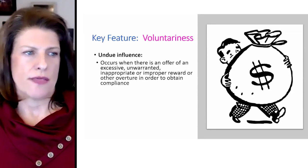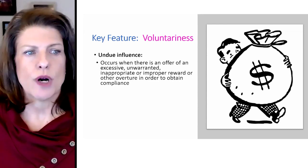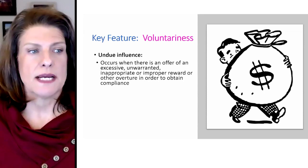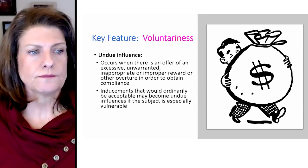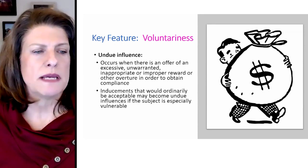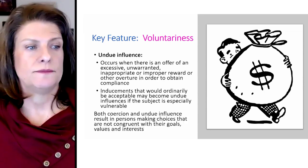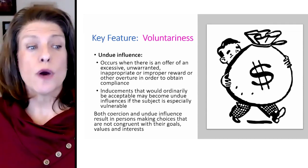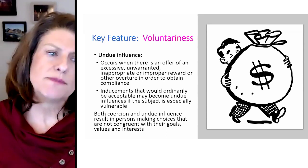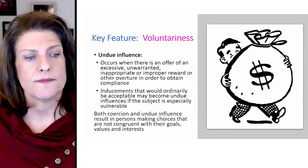Undue influence, on the other hand, is when there's an offer of an excessive, unwarranted, inappropriate, or improper reward or other overture in order to obtain compliance. In this case, inducements that would ordinarily be acceptable may become undue influence if the subject is especially vulnerable. Both coercion and undue influence result in the potential subjects making choices that are not congruent with their goals, values, and interests.